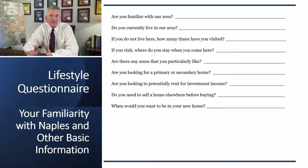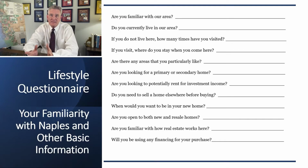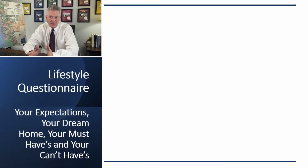When would you like to be in your new home? Are you open to both new and resale homes? Are you familiar with how real estate works here? Will you be using any financing for your purchase? And are you familiar with our current market conditions? The third section pertains to your expectations, as well as your definition of your dream home and things you can't live without and things you can't stand.